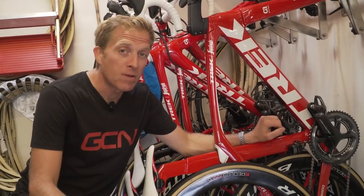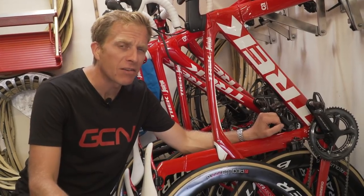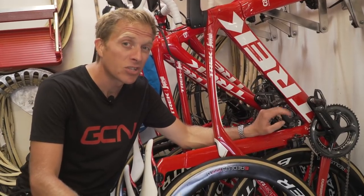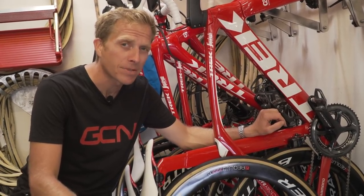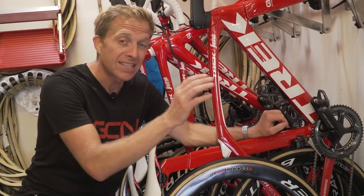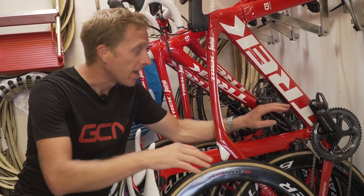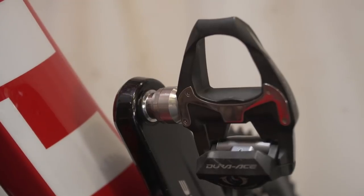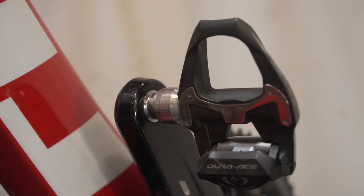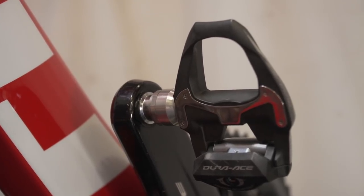For those of you who've been watching my pro bikes, you may well have spotted and remembered that I have noticed some riders using extended width pedals. When I say extended width, it's actually not the pedal itself which is extended, it's how they're positioned on the bike. So in the case of these pedals on Nizzolo's bike, they're actually using a longer axle. So in that way, they're gonna be further spaced out from the bottom bracket.